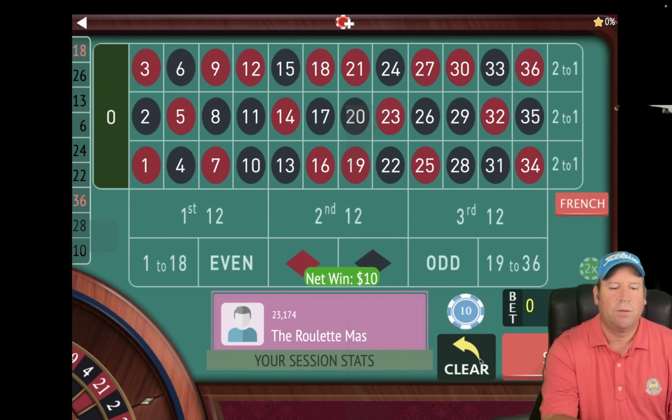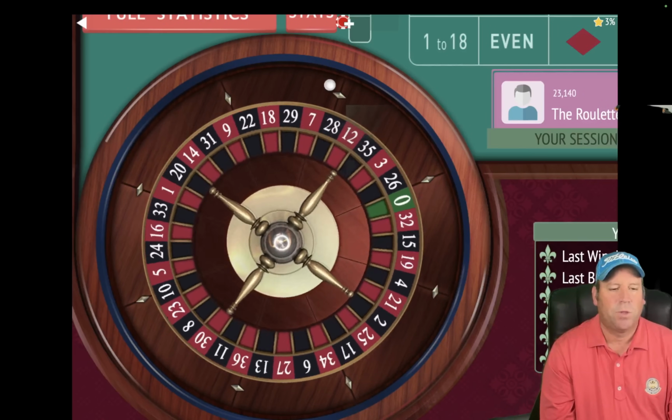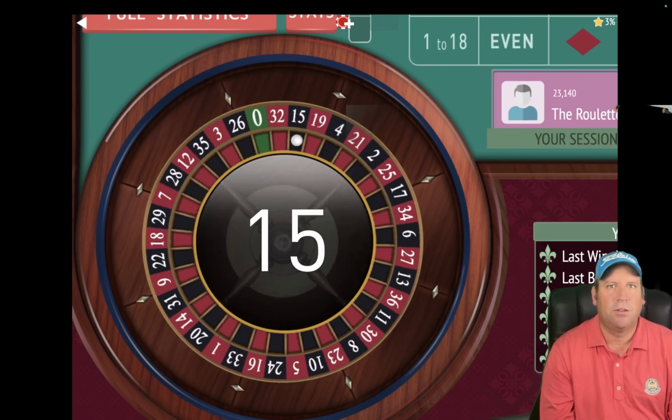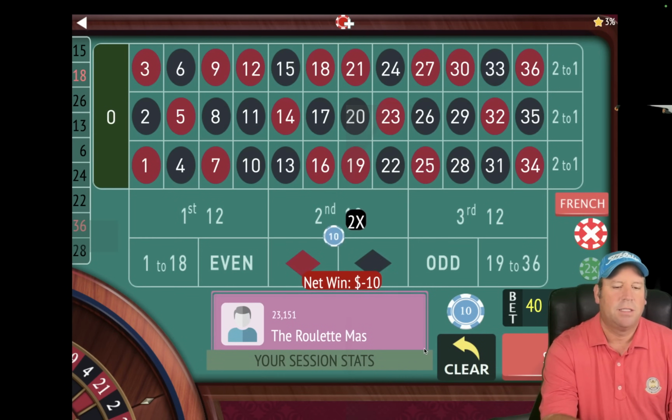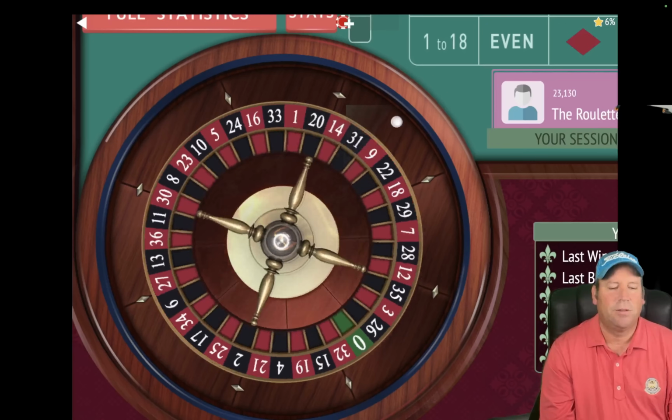Okay, that's a win. So we just rebet and spin again. And here we go. The only thing that changes the bet is a total loss, which is 0 or losing all the bets. That's a $10 loss, and we just keep it the same. We're currently up 230 and cruising right along. Here we go.